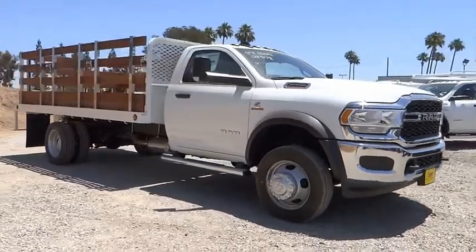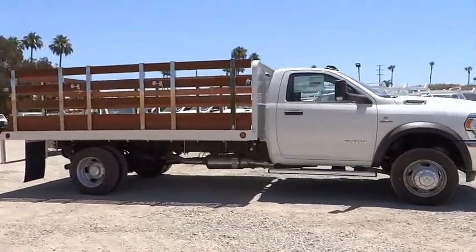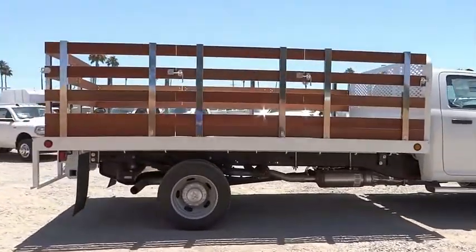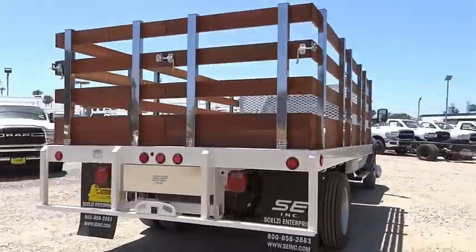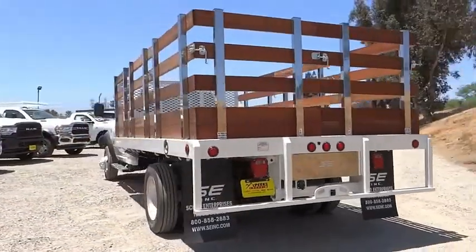Stop by and take a look at the 2021 Chassis Cab. The Ram Chassis Cab screams heavy duty. The ability to tailor this truck for your needs will leave you little reason to look at anything else. The interior provides plenty of functional and technology features and an ample amount of storage.